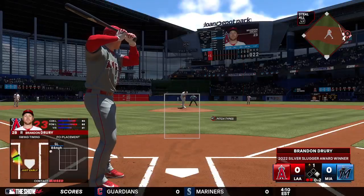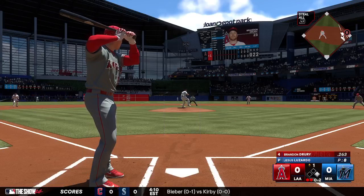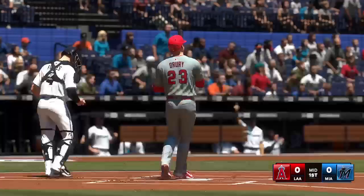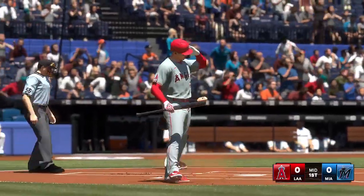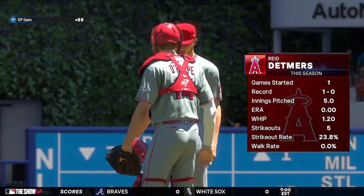Quickly in an 0-2 count, you've got to figure out a way to shorten your path to the baseball. Put it in play somewhere, then you've got a chance. Swing and a miss. The velocity. Blasted it right past. Back here in Lone Depot Park.